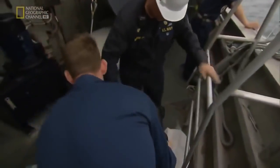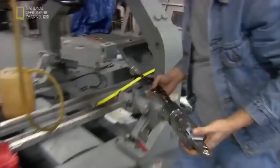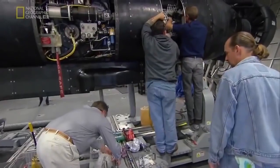Bridge, cargo transfer complete. And the new part is quickly in the hands of technicians. But they still need another piece of equipment to complete the repair.